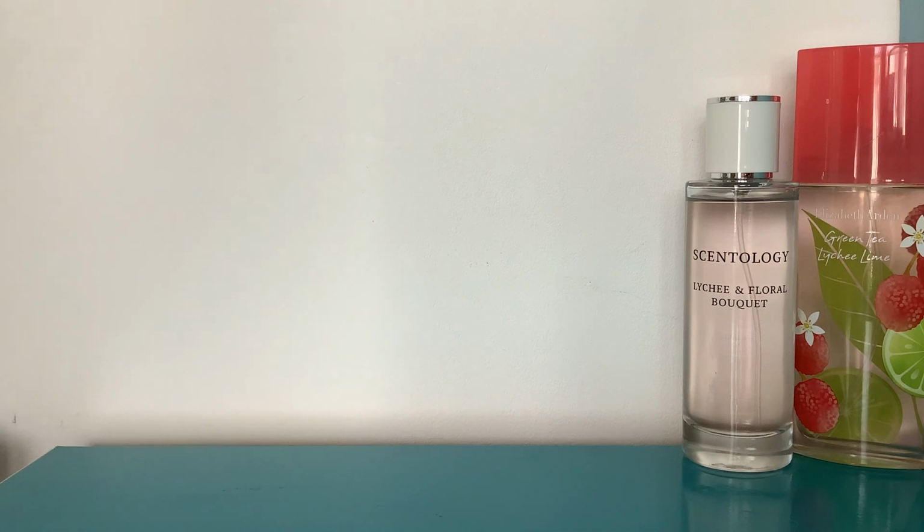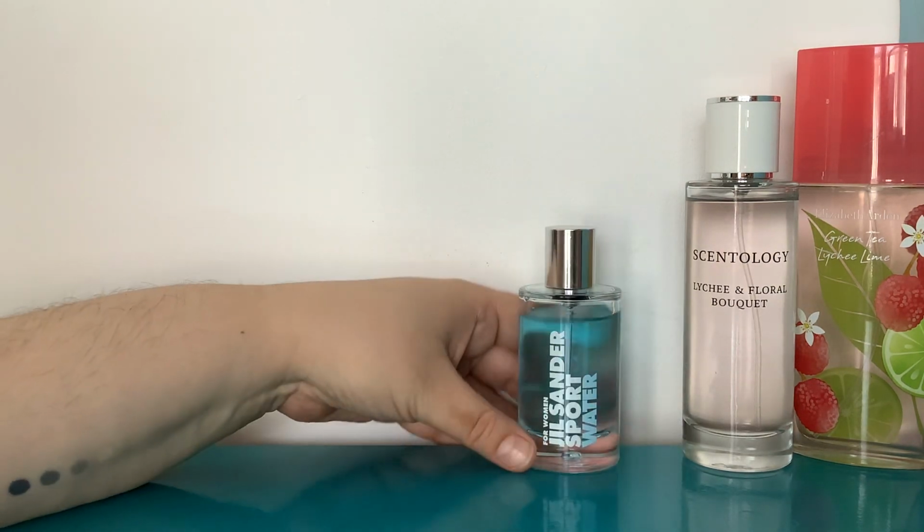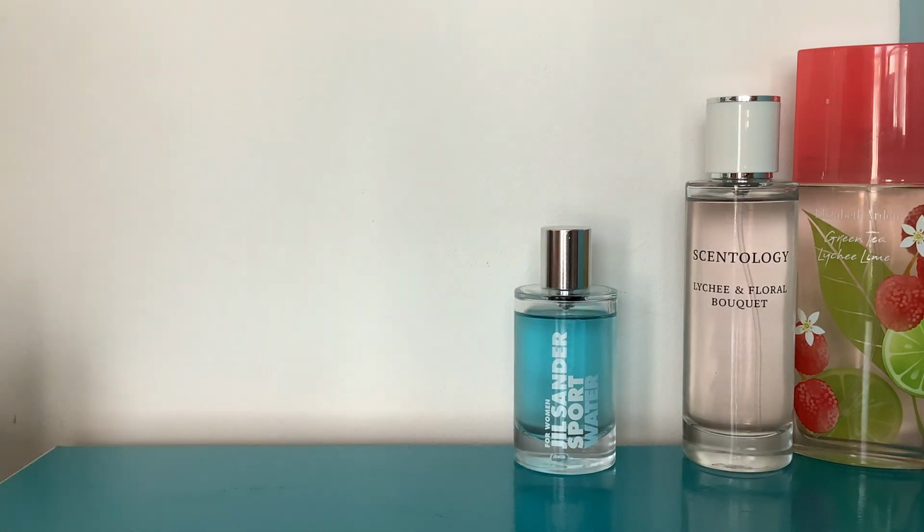It's just one of my absolute favourite freshies. I think it's brilliant. I don't know how anyone could not like it. It's one of those that I feel like I would be confused by anyone who didn't like the smell of this, but that's because it's one of my favourites.